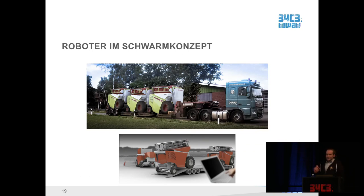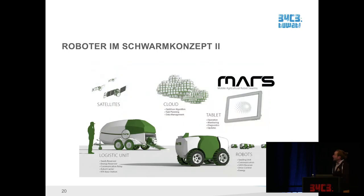And then there is also the swarm concept. The top image is not real. The truck is, but what he's carrying isn't. That's the idea. So the truck drives up, drops three autonomous machines, and they, as a swarm, deal with the field. There's also the small swarm concept, where you have a small trailer with a small robot that is directed by a satellite, and they load up their data to the cloud. And the farmer can actually look at it on the tablet, what's gathered on the field.